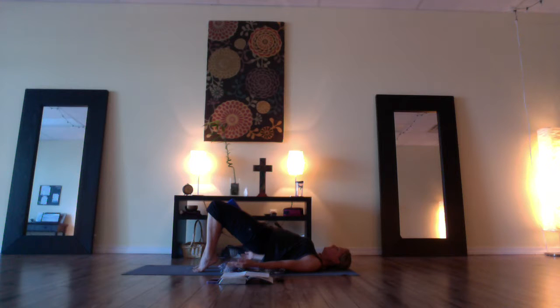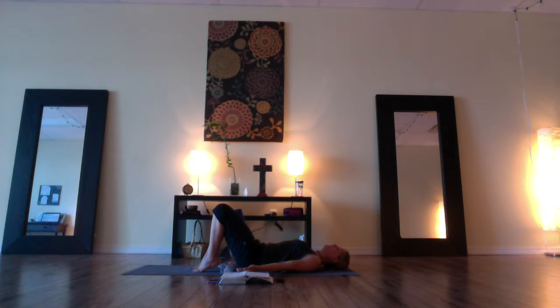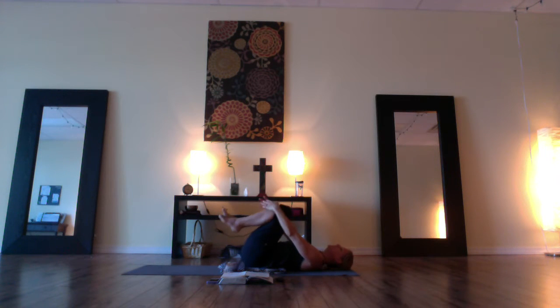Uninterlace your hands. Keep the heels lifted as you lower the spine down to the mat. Good. Then release the heels last. Move the block out of the way for the time being, and gently draw your knees into your chest. Take a few breaths to just rock here from side to side.